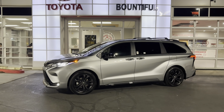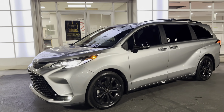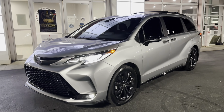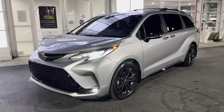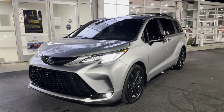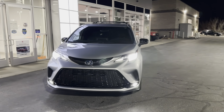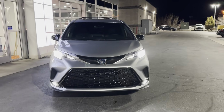Here is our new minivan. So this is a brand new 2023 Toyota, I almost said Sequoia, yikes, Toyota Sienna 25th Anniversary Edition. And I tell you what guys, I never thought I would be so excited to get a freaking minivan, but it is pretty incredible and I am absolutely blown away. This is actually my first time driving one.